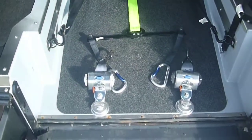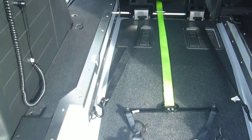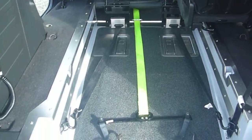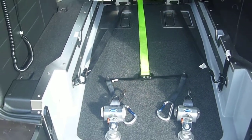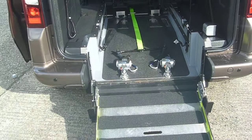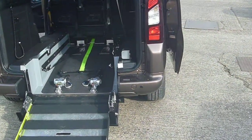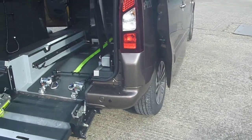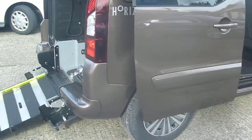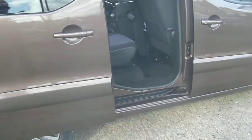4-point securing as standard, 2 at the back. There's 2 electric reels at the front of the vehicle, so it's easy to come out, and as I said before, the yellow webbing is the electric winch, so if you need assistance on taking the wheelchair in, the winch will do the job for you quite easily. We've got parking sensors, air conditioning, electric windows, electric mirrors, CD player, ABS, all the extras that you'd need on a vehicle as standard.